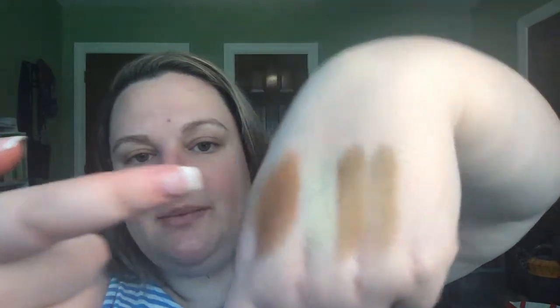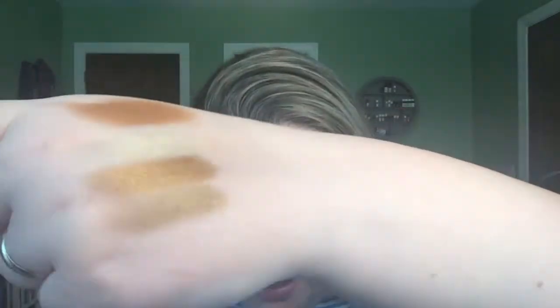Maybe I can take it off after all. Okay, so this one was the one I mentioned before. These three are from that trio. I like them, you guys. It's like a good gold metallic, gold bronze brass, call it that.